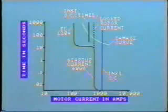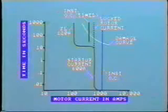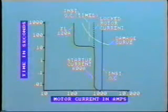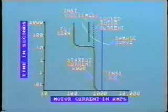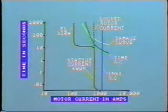In some installations, the high dropout or instantaneous relay, number 50, is set to pick up below the locked rotor current, but it is supervised by a timer which is set to block operation during the normal starting period. If the high current remains on after the timer has timed out, the relay will trip. Protection against this condition should also be provided by the time overcurrent relay if it is set properly.